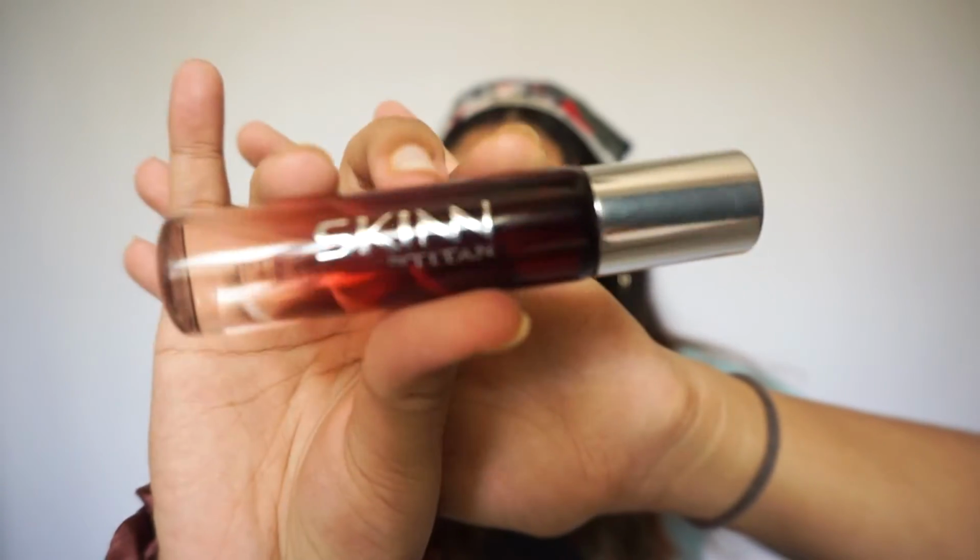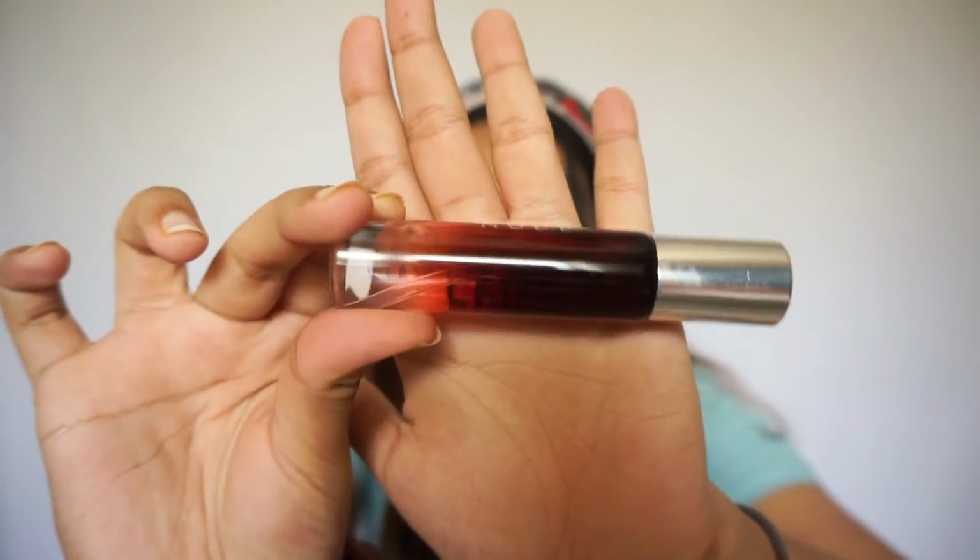Yeah, this is a perfume. This is one of my favorites. It's very, very mild. It's from Titan Skin, in the aroma nude. Yeah, so this is one of my favorites, and I carry both of them accordingly where I'm going. So yes, a deo is a savior, and this is also a savior.